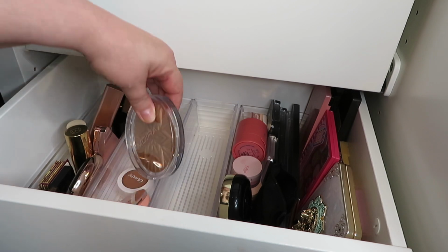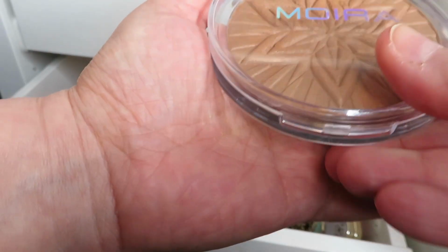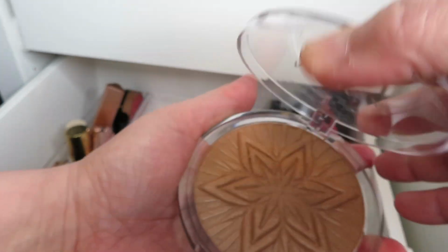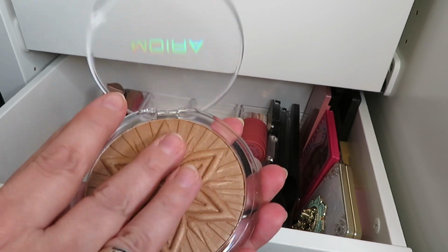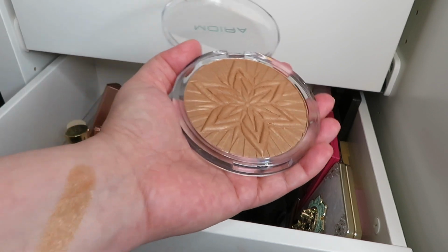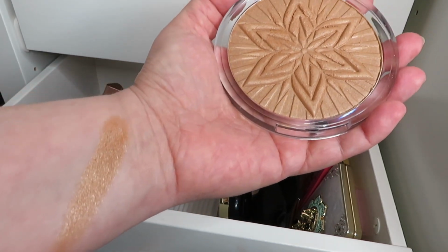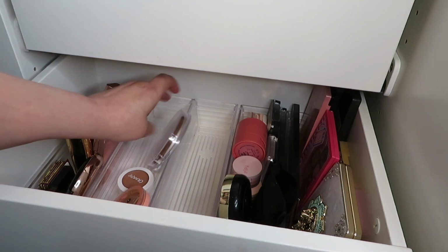my drugstore bronzers. I have one. Okay, I'm being crushed here. That's the problem. Okay, I have one from Moira Cosmetics. I've barely used this. I do need to try it. And I didn't bring a rag either. But it is beautiful. But it's very, very shimmery. I need to try that again.